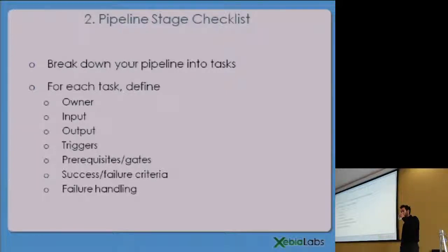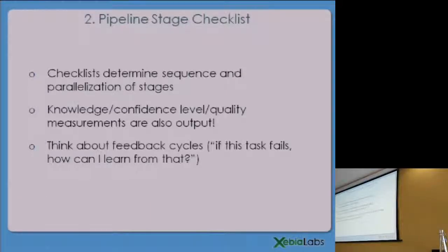If this thing goes wrong, what is supposed to happen? So the default would be to say, well, we'll abort the pipeline at this point. But you may want to say, I want to have some remedial actions. I might want to retry the step after making a certain change, whatever. So I think this is a very simple checklist, and some of these things may be more or less relevant, but it's good to have this information.